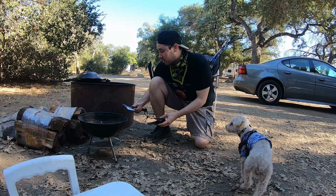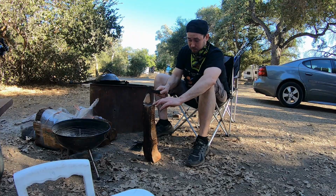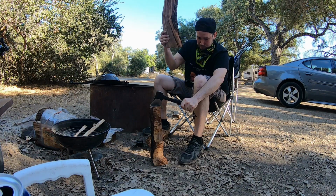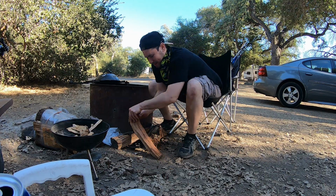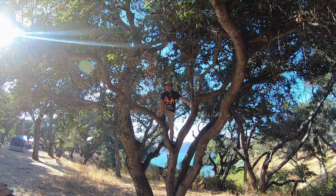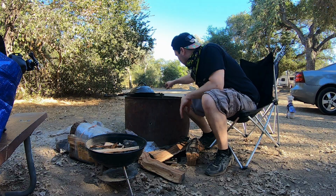All right, guys, so we're going to start a fire. I just got this hatchet by Schrade. I haven't used it yet. We'll start with little pieces. What are you doing over there? Are you climbing a tree? Check this out. He's in a tree! I'm in a tree. Crazy kids. I'm gonna take some of these charred pieces of wood, put them on the bottom, because charred wood will catch real fast.